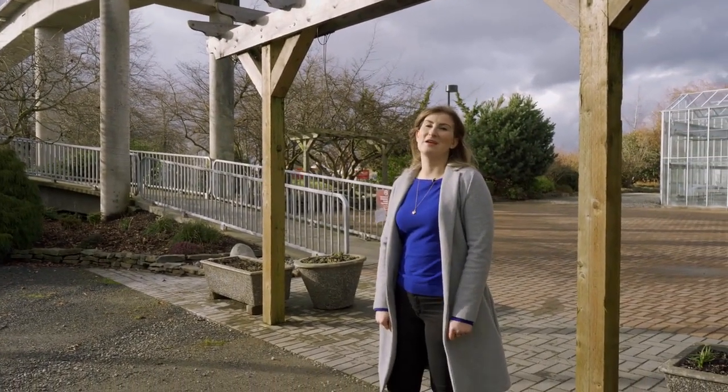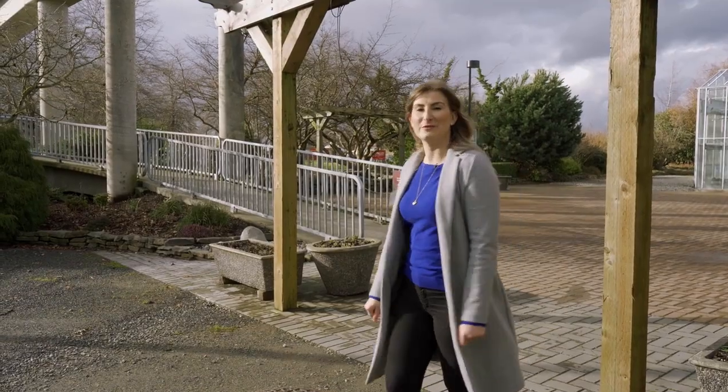We've crossed the overpass and are now at the horticulture field labs. Jamie will come show you around.